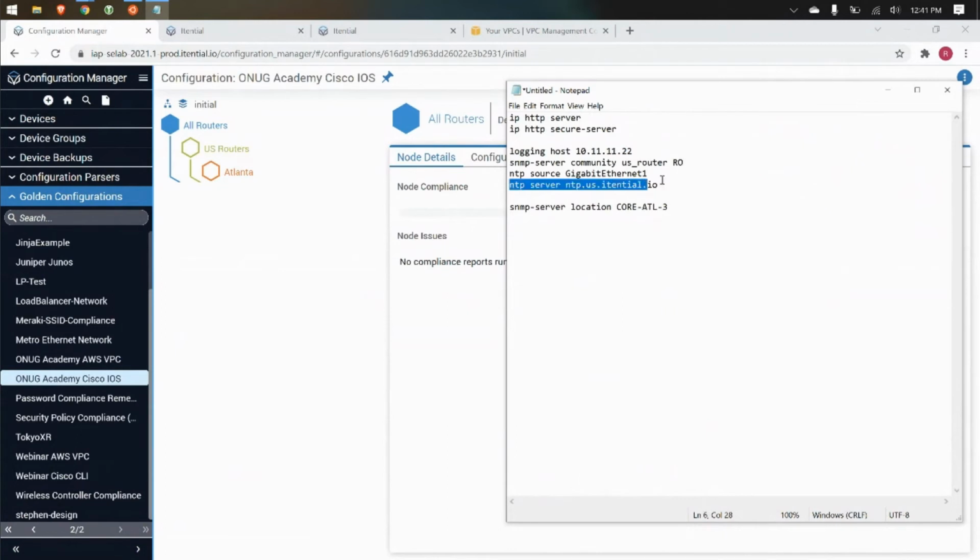This middle section from the configuration is relevant to the U.S. I want to make sure my syslog device host is in the U.S., as well as having a common SNMP community for telemetry and getting data from this router. And then I want to make sure my time server is also pointed to a U.S. server. So that's very specific to the U.S. And then I have very specific configurations for the Atlanta router here in Atlanta. And I can even add something here too that I didn't grab from the config.